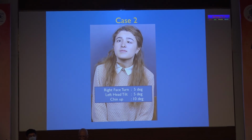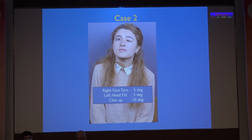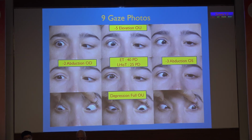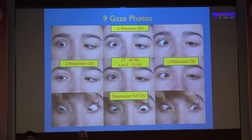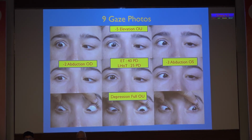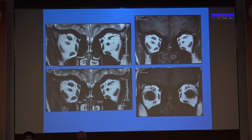This is one more girl. You can see a large esotropia with hypertropia there. Immediately it looks like a type 3, but if you see the right eye, there is a problem there as well. So we haven't done the genetic test in this case because she had not any inclination for that. But we don't know.